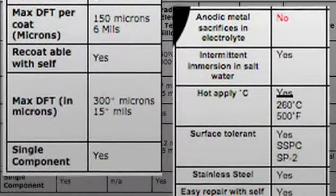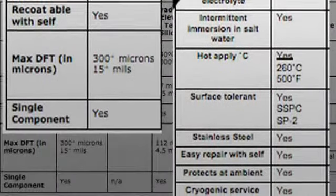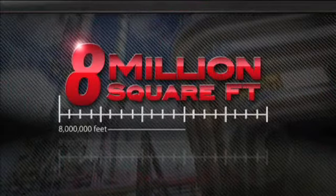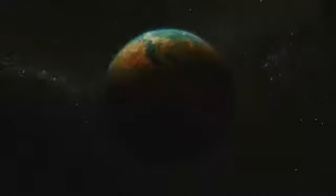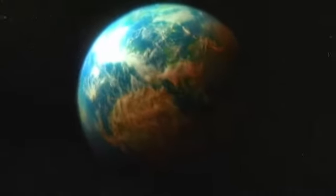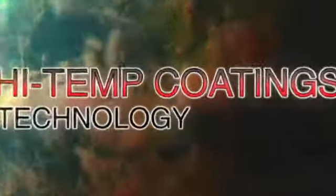HITEMP1027 has a successful track record solving CUI issues for more than 6 years with over 8 million square feet covered. It is available around the world, easy to spec, easy to use, and works as advertised. HITEMP1027, solving the CUI challenge around the world.